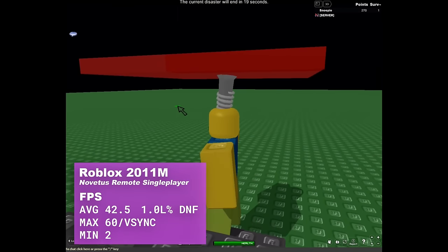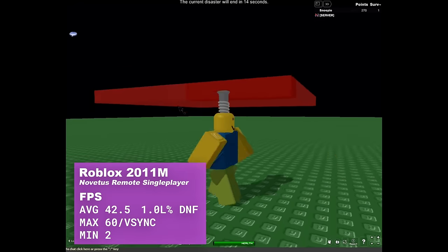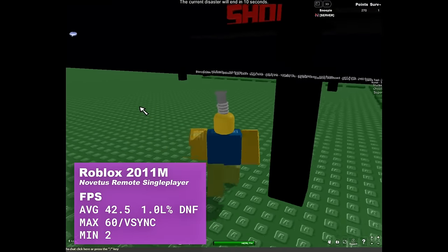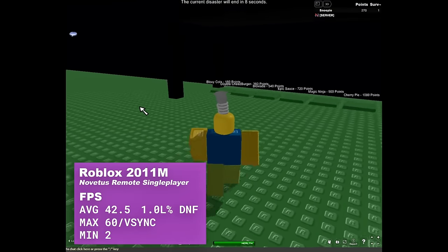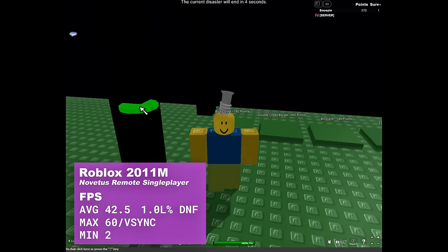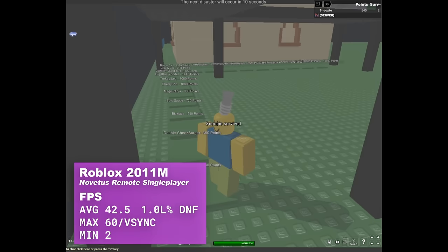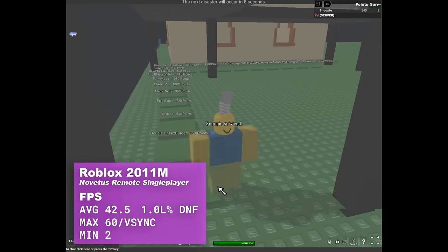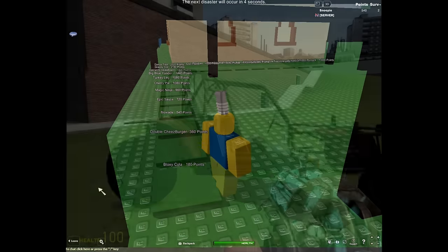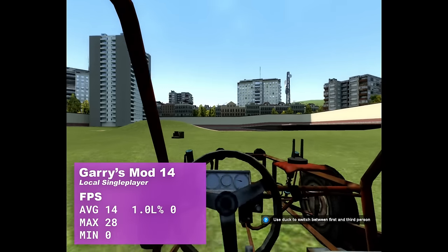Nextly, Roblox, using a client from 2011. Now I'm sure you're wondering, how exactly did I get this to work without time travel? And the answer is Novitas. It's an open source project that emulates Roblox's client and server architecture. With my desktop running a dedicated server and a Celeron running the client, we should have fairly similar performance to that of what it would have been back in 2011. And with an average of 42 FPS, I would consider this well playable. Though, not that great.